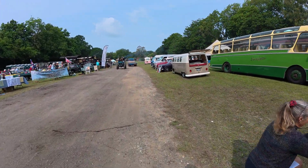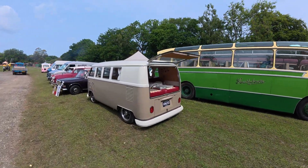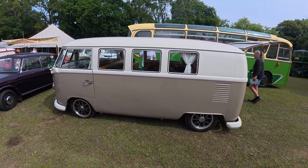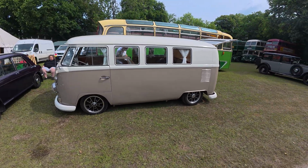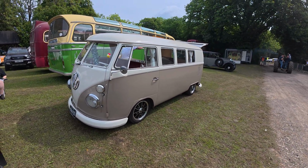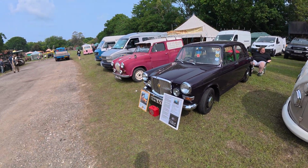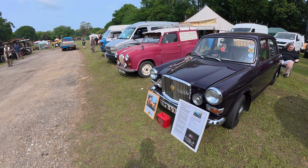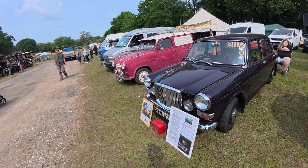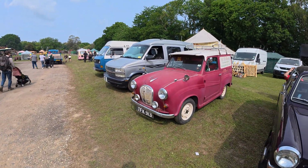If we make our way along, I now see a Volkswagen Type 2 split windscreen, so I'm going to have a look at the back. Yep, it's a split windscreen. If we look round, we see a Vanden Plas Princess 1300, which is based around the platform of an ADO 16, so the Austin 1100, that sort of thing. There's like a complete platform. We move along: Austin A30.